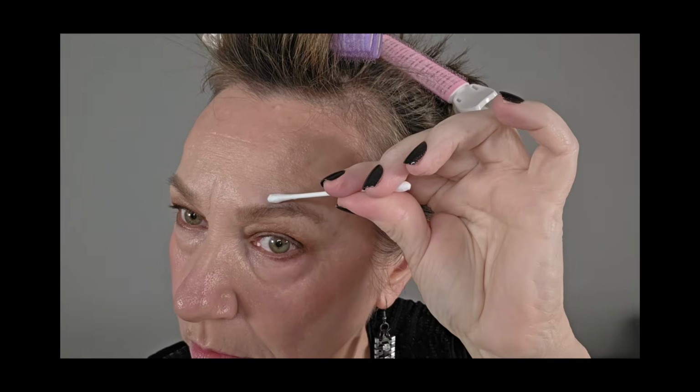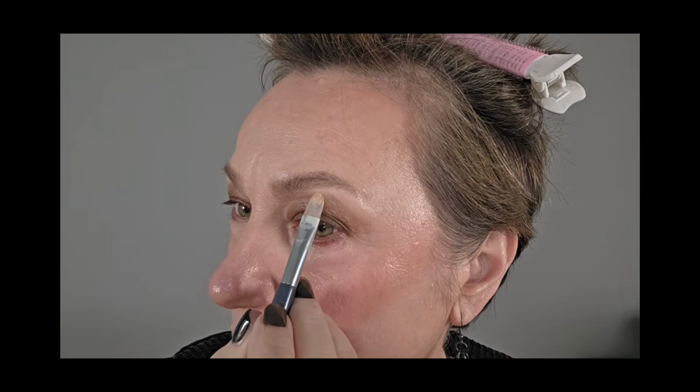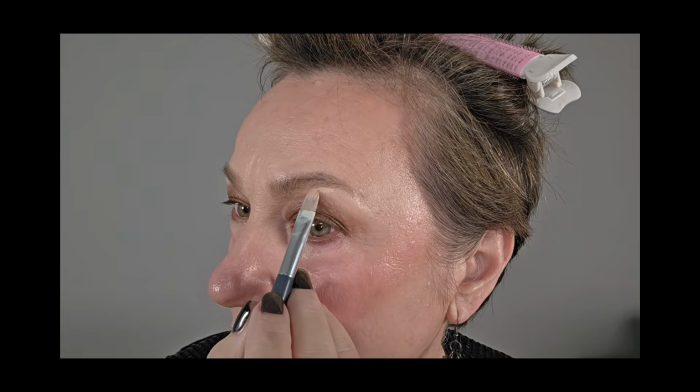This next thing I'm going to do is kind of old school, where you take a little bit of concealer and underline mostly under the arch. I like it because it opens up the eye a little bit and gives me a little lift on the arch. However, if you do it too heavy, it can definitely look a little dated.